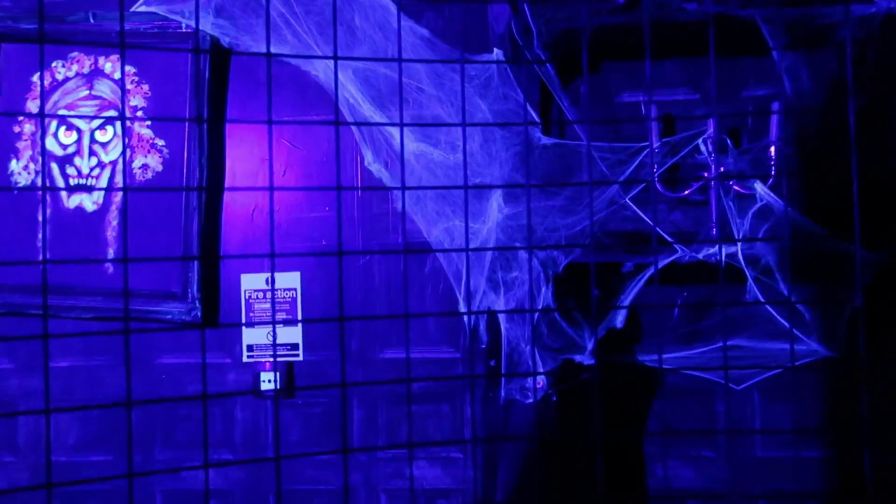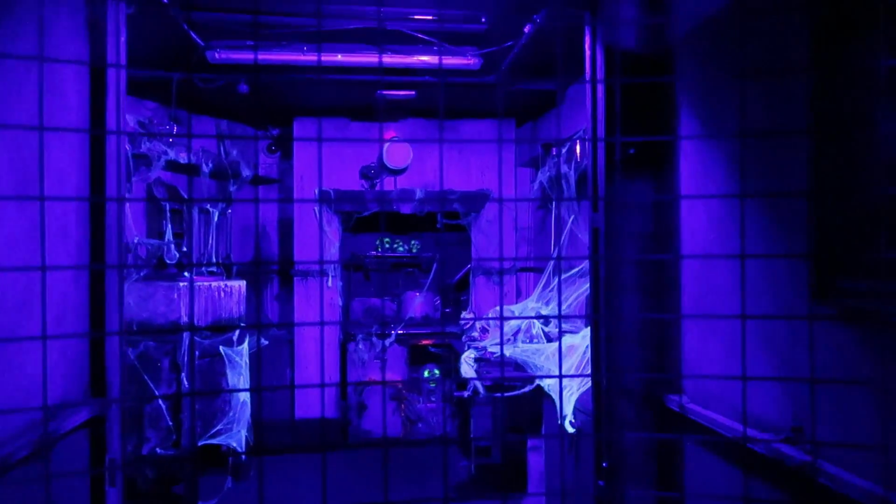And as you saw, I'm actually sat in a cage. Really adds to the fear factor. Oh, that was loud. It's so atmospheric in here. Like all the happiness and joy out there on the pier, and you come in here, it just takes all that away. I love it.